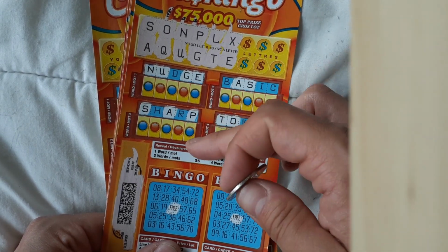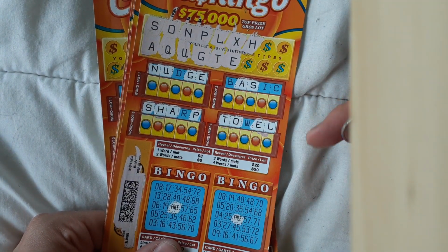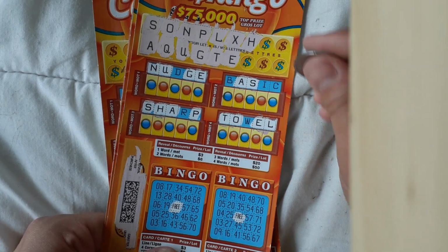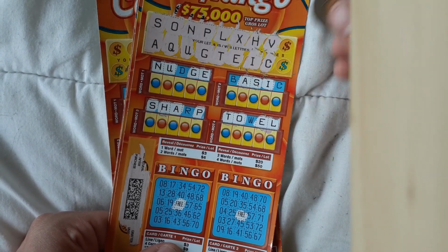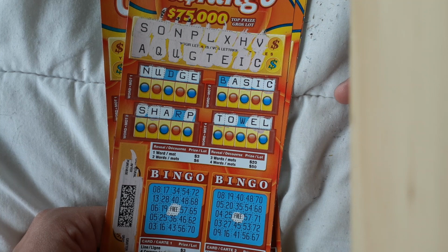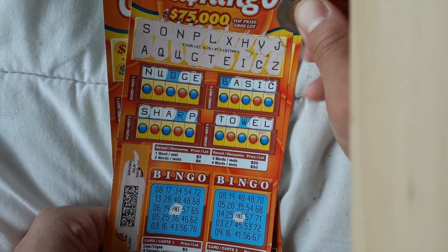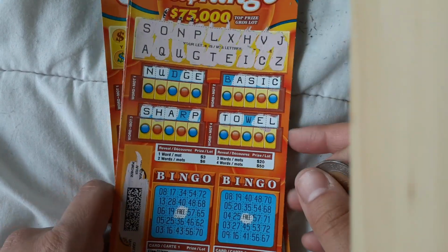If I get both, I get $6. Or an R, if I get a D, R, and a W, I get $20. Wow. Between the four letters that I need, will I get a D, B, R, or W out of these two? We'll see. And it's nothing. So close. Always that one letter that you need.